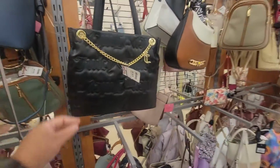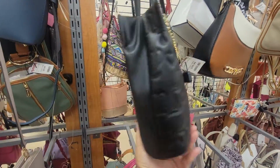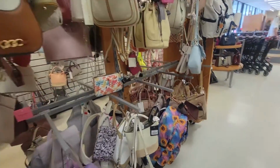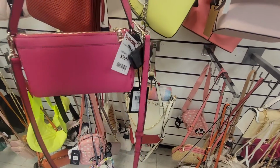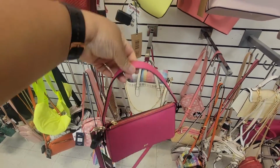Look at this juicy. Look at this. This is 40. I haven't seen one of these. It's plain on the back. I haven't seen anybody with one of these. Look at this hot pink VKNY. It's slim. It's $40. Didn't see this. It's cute.